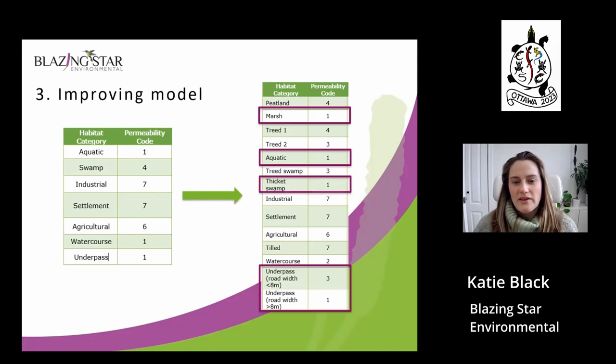We also analyzed whether the presence of an underpass influenced turtle presence on county roads and found that road width at underpass location matters. Turtles were more likely to be found on roads near underpasses when roads were greater than 8 meters in width compared to less than 8 meters in width.